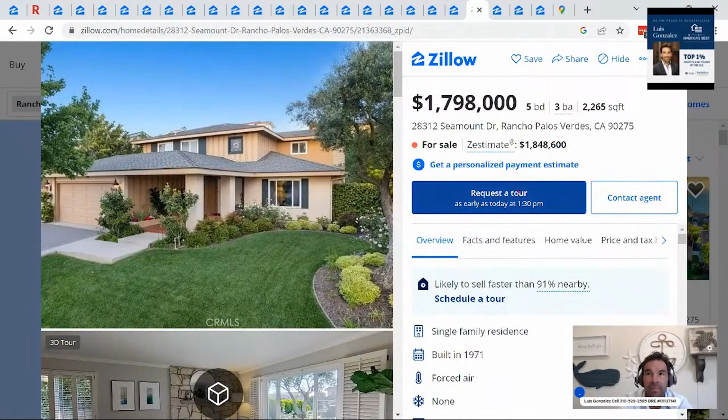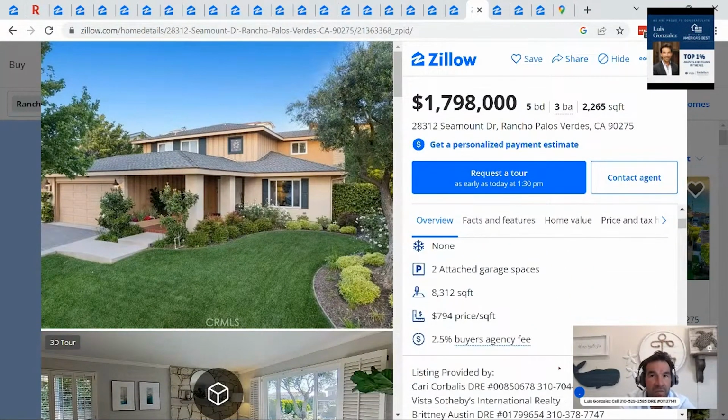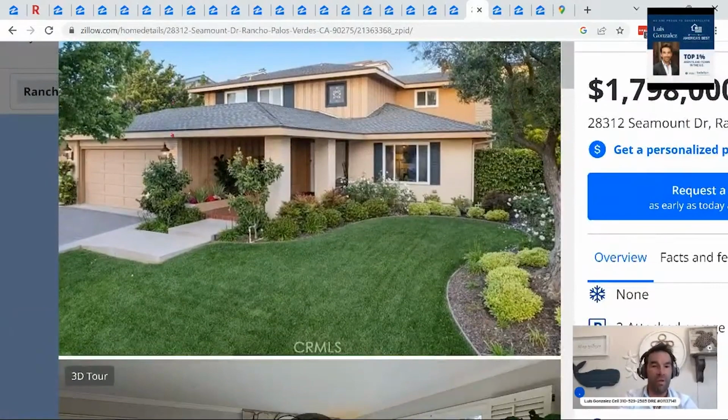28312 Seamont. This is at 2,265 square feet for a 5-bedroom, 3-bath at 1.798. This is built in 71. It has a 2-car garage on an 8,300 square foot lot in Rancho Palos Verdes at 794 a square foot. There's the front of your home.